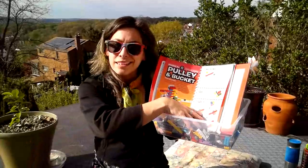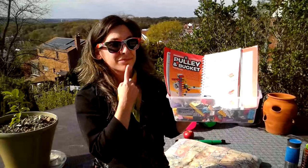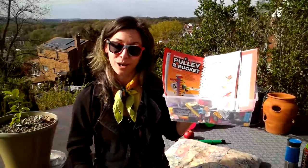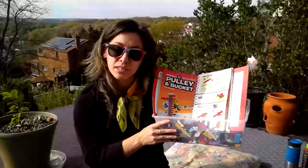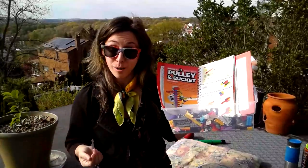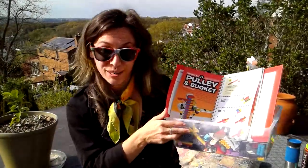So these Legos, is it a system? Not yet, but it could become one. These are the resources that we would use to build something with Legos that could do a job. So it's not a system yet, but it could become one.